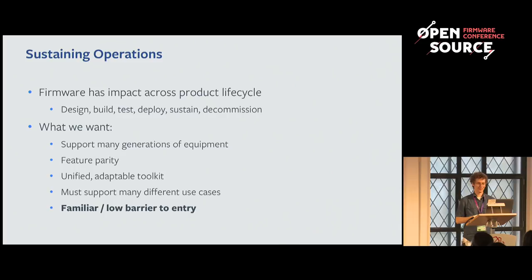And finally, when you have a big infrastructure like ours, you tend to have a lot of machines cycling through. There are power and space constraints, so oftentimes we'll have to decommission many, many thousands of machines that are older just to make room for newer ones. And the old machines might still be perfectly fine, and they might still run perfectly well. So those machines get bought by companies like ITRenew, who have to also test, deploy, and sustain for their customers as well. So we want to support many generations of equipment.